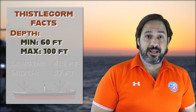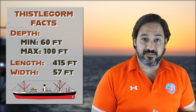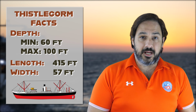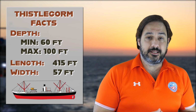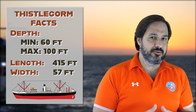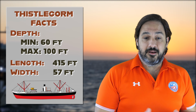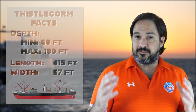Before we hit the water, here are some facts that are important for you to know about the wreck. This wreck lies nowadays in between 60 and 100 feet of depth, which makes it suitable for almost any type of diver from advanced open water all the way to technical. And it used to be a 415-foot long wreck with a width of 57 feet. This is a big wreck, an impressive wreck. Let's go to the water.